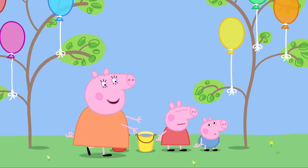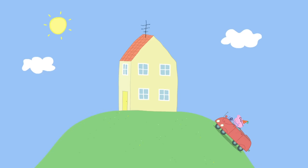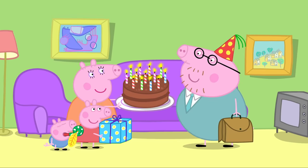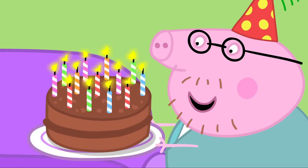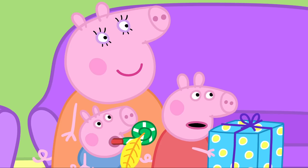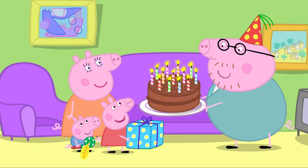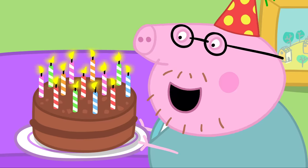Daddy's home! Quick, back to the house. Daddy Pig is home from work. Happy birthday, Daddy Pig! Thank you, everyone. Wow, what a lot of candles. That's because you are very, very old, Daddy. You must blow out all your candles in one go. I'll do my best.